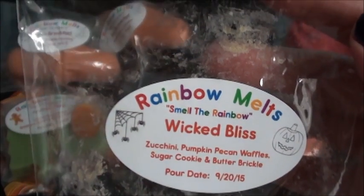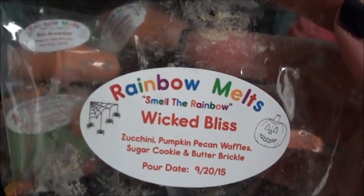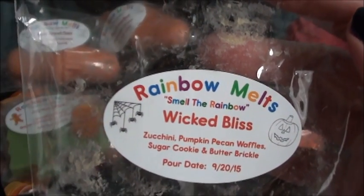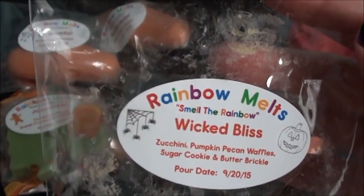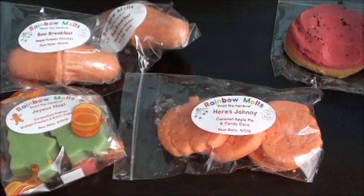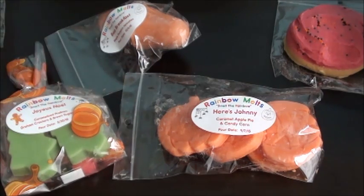Yeah, the pumpkin pecan waffles is the strongest. I can smell that sugar cookie, and the butter from the butter brickle. Not so strong on the zucchini, but that's okay. I don't need zucchini in every single scent, but okay, and then Boo Breakfast.